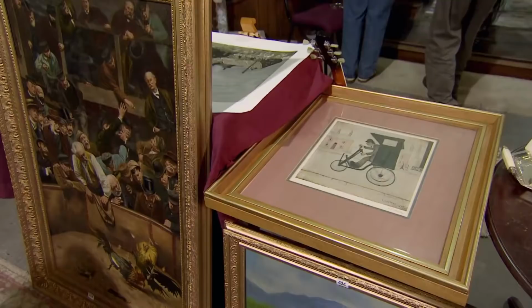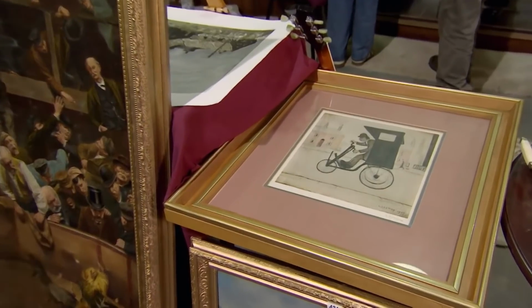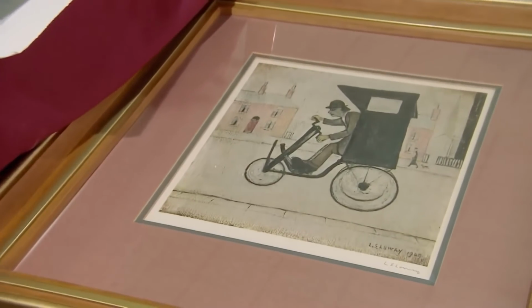You came along on the dealer's day with something I think which was very interesting. It was a signed print by, of course, L.S. Lowry. You sat down with Debbie, one of our dealers, and after a little bit of pushing and cajoling, she got up to £350, which I think was a very good price for a signed limited edition. But it's unusual, and because of that, there is a reasonable chance it could do better. Did you think you've done the right thing by turning down £350? Because it was a good offer.